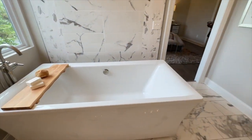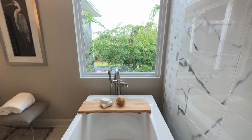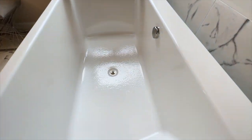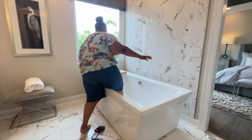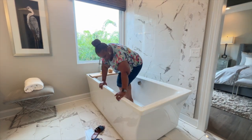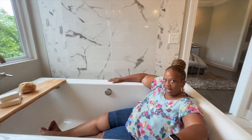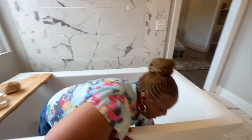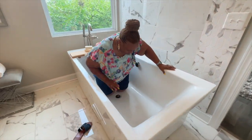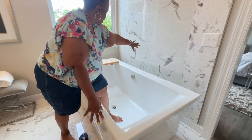Matter of fact, let me show you how deep this tub is. So if you come around and stand from this side, you have this big, huge window that you can look out of while you take a bath. Look at the size of this tub. Absolutely beautiful. This tub was so big, I had to actually show you what I look like inside. Listen, can you imagine a bath in this tub? Look at the size of this tub, you guys. There's so much space in here, okay? I love it. So if I was ordering this house, I'd have to have the same tub that they had in this house. Absolutely beautiful.